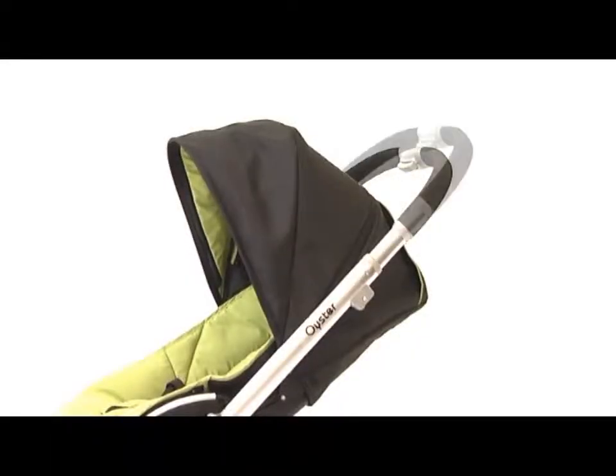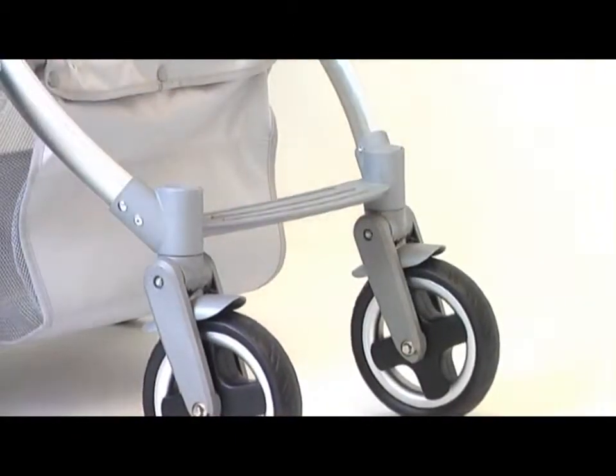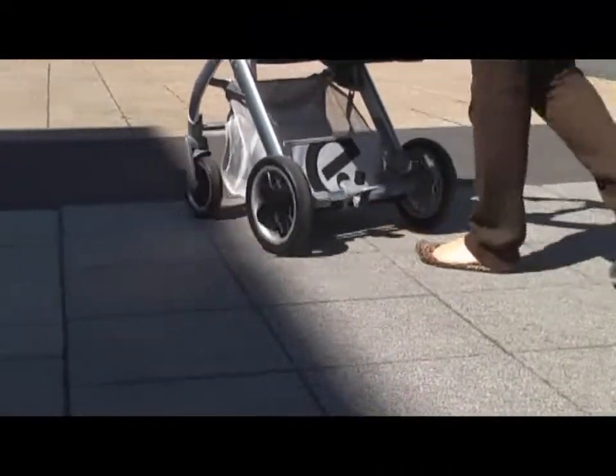The handle easily adjusts to suit every height. And if you find yourself off-road, the front swivel wheels are locked by the push of a button. For all those bits and pieces, there's a large, easy-to-access shopping basket.